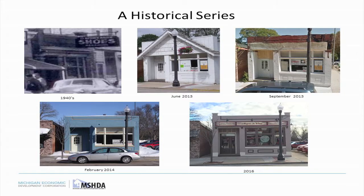Now, in February of 2014, someone decided the building would look good if it were painted blue. And we recognize that people paint brick, and once it's painted, it's okay to paint it again, but we try to encourage building owners to paint it some color that may resemble a color found in brick. But then you can see in 2016, the building went through rehabilitation, and it looks more like the cute little storefront from the 1940s. And there is a thriving business now in the storefront.